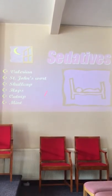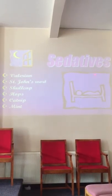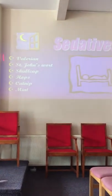And these are common herbs here. Even pharmacies now, you can go to regular pharmacies and get these things. St. John's Wort is a herb. Yeah, St. John's Wort. Oh yeah, they're carrying a lot of these things. These are very common now. St. John's Wort is not only a sedative, but it is also an anti-inflammatory herb, so you can also use it for pain. But all of these are what we call sedatives. They really promote good sleep.